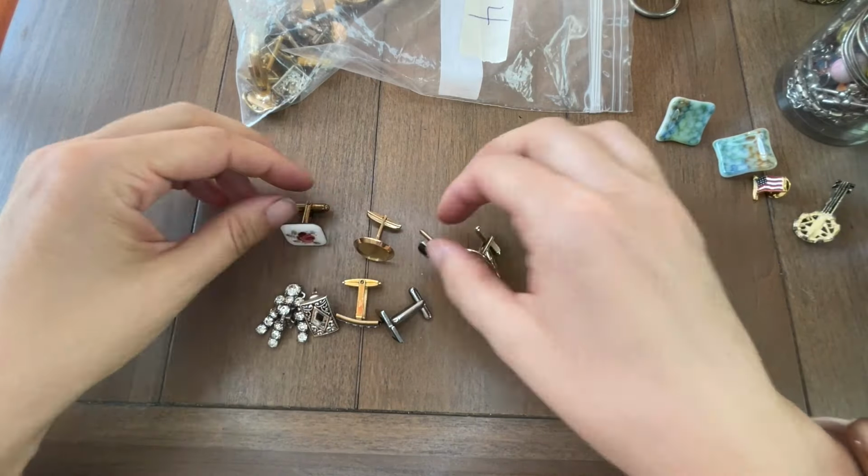So here's these. They're red. They just need some cleaning. This is a clip-on. Here's the match for this. Is it the match? Yep. No writing on these that I can see.